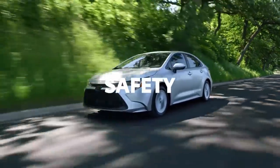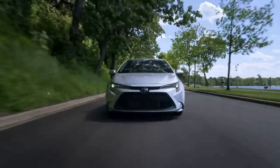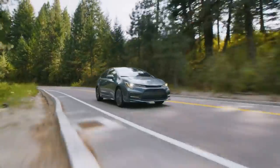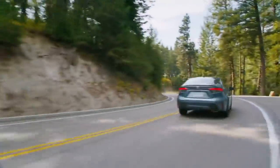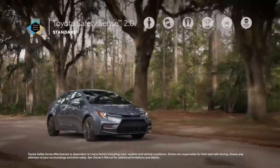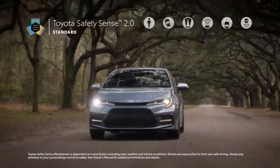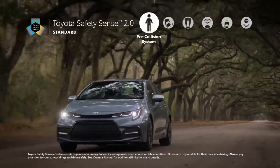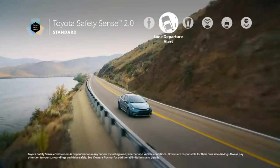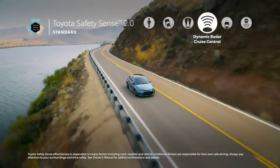All the technology in the world wouldn't matter if Corolla didn't make safety a top priority. But of course, Corolla goes above and beyond here as well, offering great peace of mind to all drivers. And this all starts with Toyota Safety Sense 2.0, a suite of active safety technologies which come standard on all grades, and includes an enhanced pre-collision system with pedestrian detection, a lane departure alert with steering assist and road edge detection, automatic high beams, and dynamic radar cruise control.